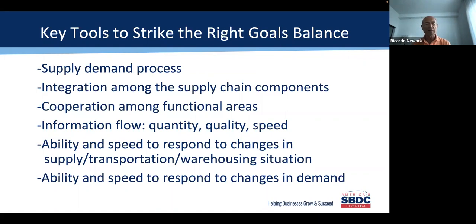Cooperation among functional areas. This happens more in large corporations where there tend to be operations in silos. And if there's no cooperation to support the information flow, it's very, very difficult to manage this properly. So this concept of information flow: how much information you get, how good is the information, how fast you get it.